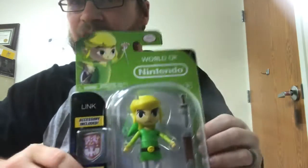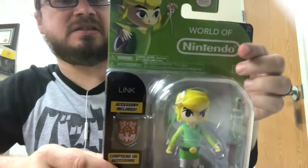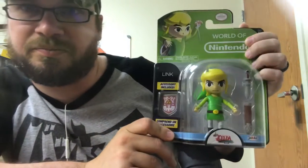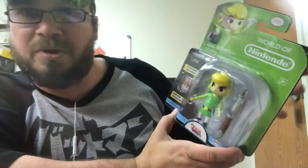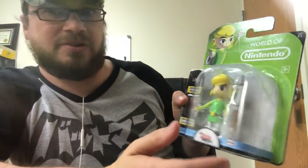So, one of the last action figures, I guess, that you could actually say is from the world of Nintendo. This is Link from the Wind Waker series. This particular Link also has great posability. I will be taking him out of the package as well.